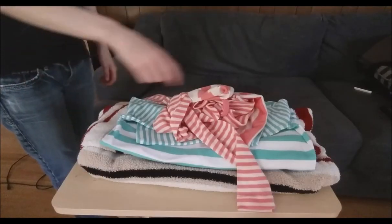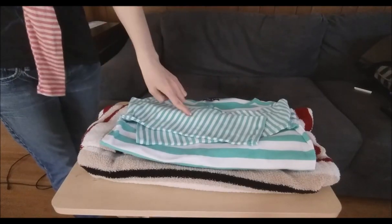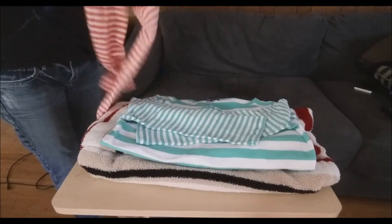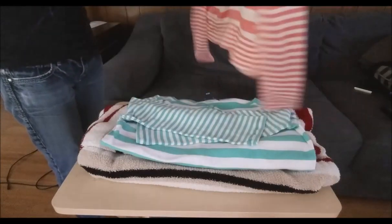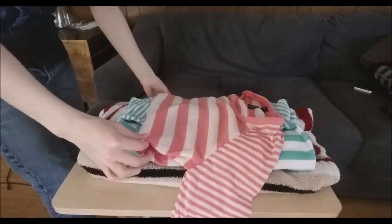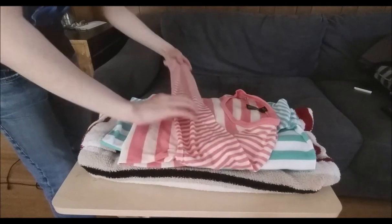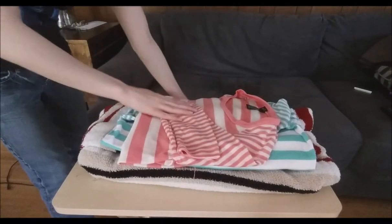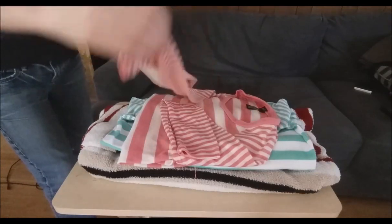Find the correct stack of clothes that the garment you wish to return is from. Observe how the clothes are folded within the stack. To the best of your ability, copy the fold used within the stack of clothes. This does not have to be completely perfect. Goodness knows that those of us who actually work in the store do not always manage to make these folds completely perfect, but do the best that you can.